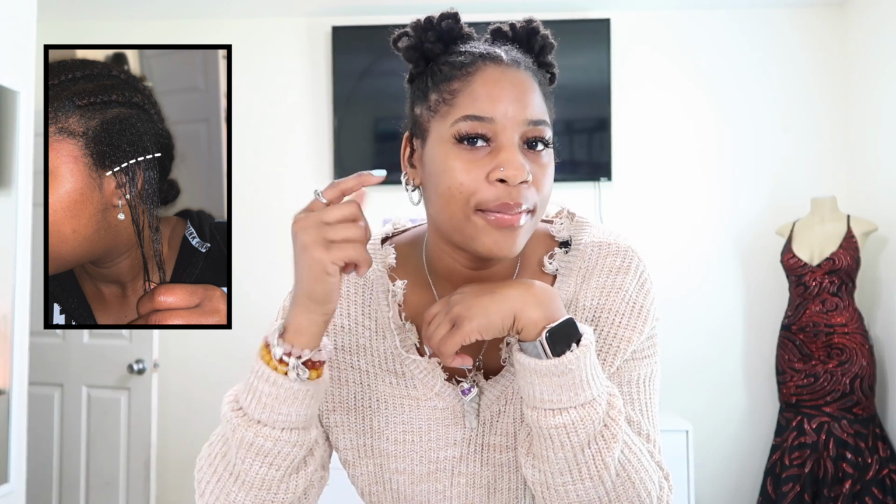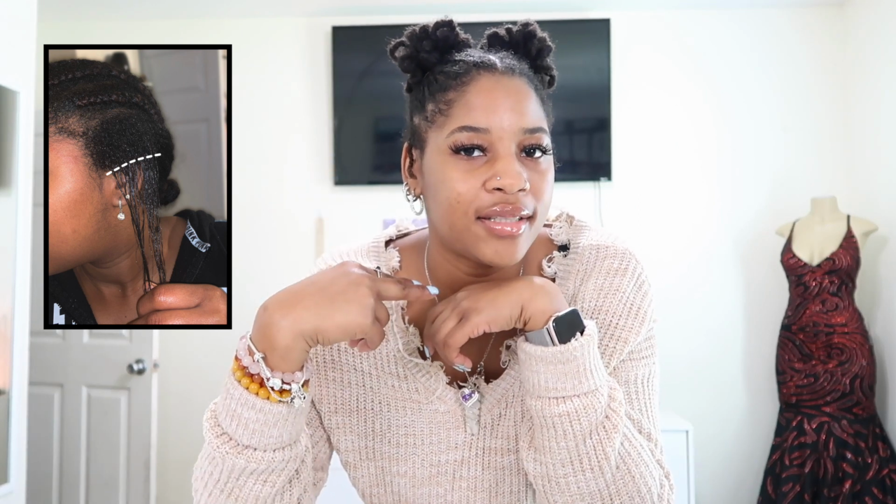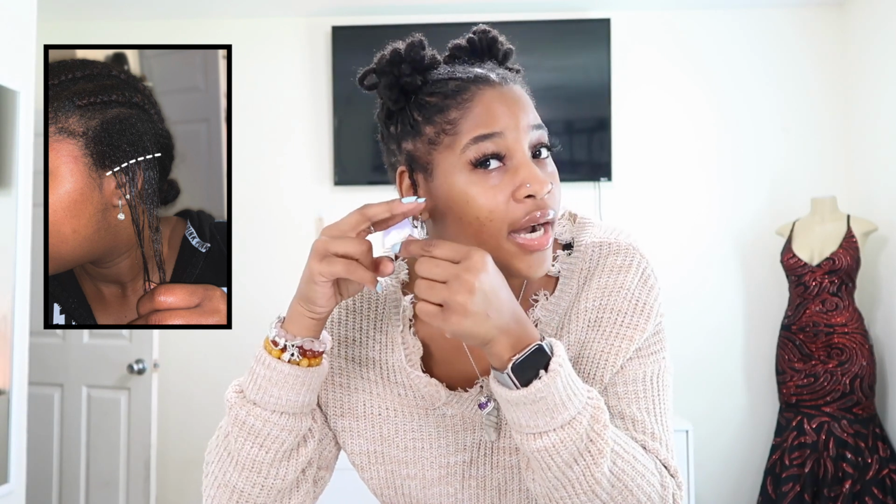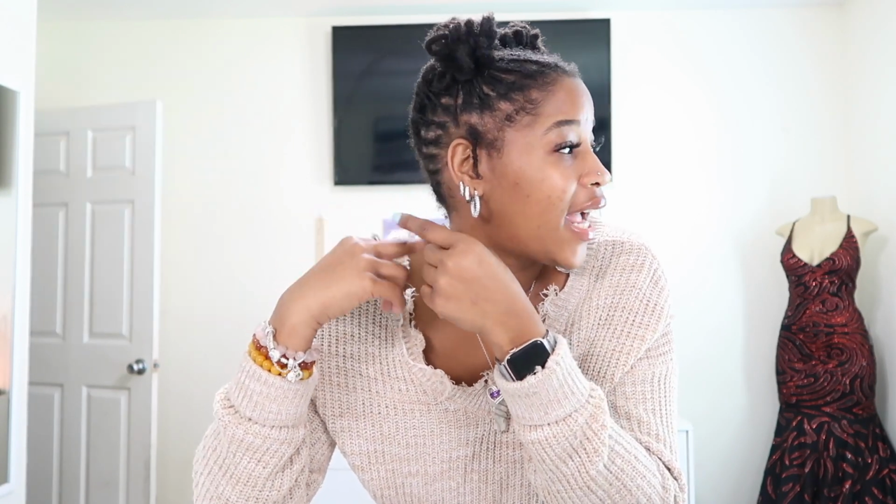You could see that part separated from, of course, the heat damage and stuff. So what I did was I took a braid out. I seen that natural part, and I would just cut it, cornrow by cornrow by cornrow by cornrow by cornrow, the whole entire head.